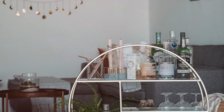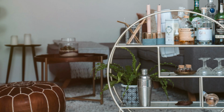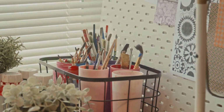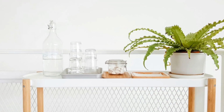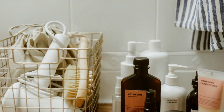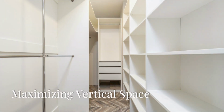Rolling carts are the ultimate symbol of mobility and versatility in the organizing world, gliding from room to room as your needs dictate. Imagine a sleek rolling cart serving as a mobile bar cart one day, then transforming into a handy craft supply station the next. Or envision a tiered rolling cart storing bathroom essentials, keeping your toiletries organized and accessible. Embrace their adaptability and watch as they redefine organized living.